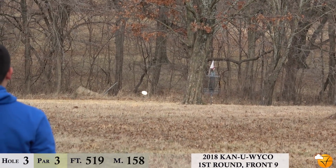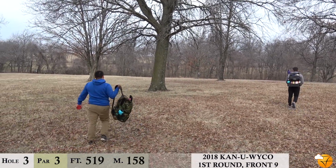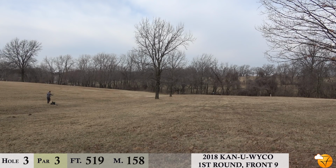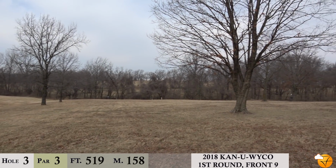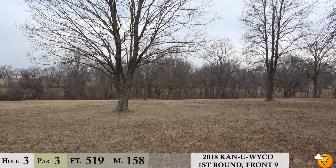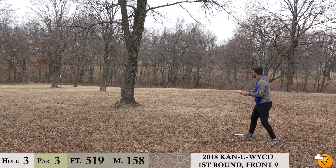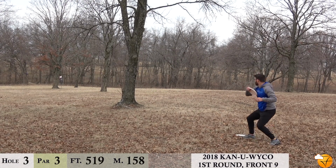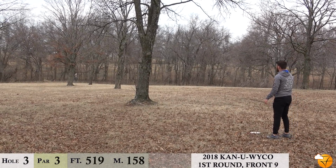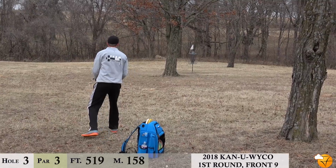And that's a beautiful flex forehand shot. Excellent shot by Bruce. We can see how far Tom is here. Fortunately, he doesn't have any issues as far as trees to deal with. Comes up a little bit short. This hole plays downhill, so the shot can go a little bit long. No issue for Robert. He hits the pole.